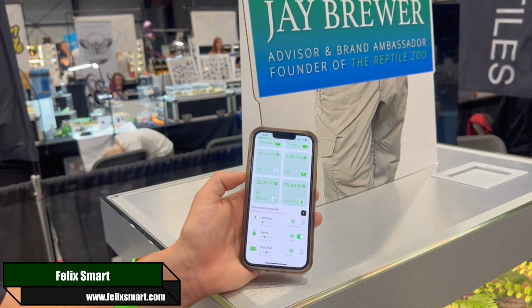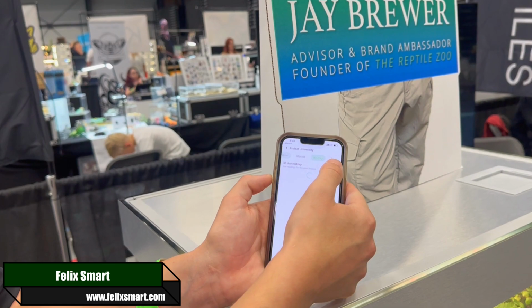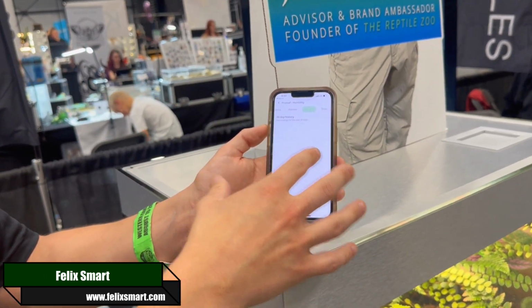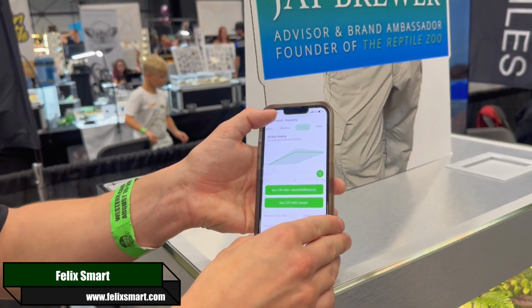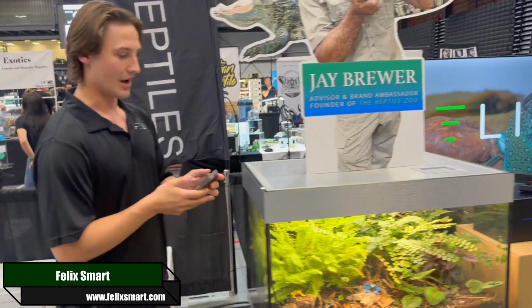And now, does any of this have like a history, like if you were to have a heat spike or a humidity spike? Totally, and if your animals aren't doing so well, you can actually go back into your history and view the full graphs. We just set this one up, so there's not much data to show. Only 3 values, but yeah, we keep full track of all the parameters.